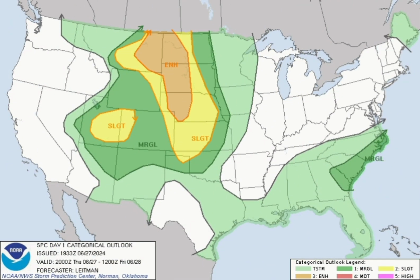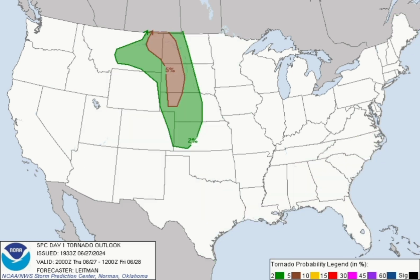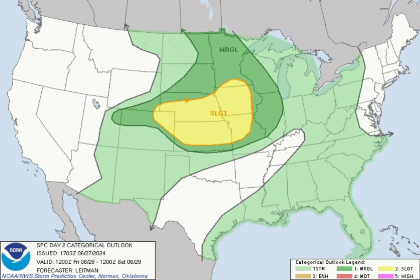Hello everyone, here today we're talking about some severe weather and hurricanes developing. You can see here an enhanced risk of severe weather today in the Midwest. Well, that comes with a 5% chance of seeing tornadoes.